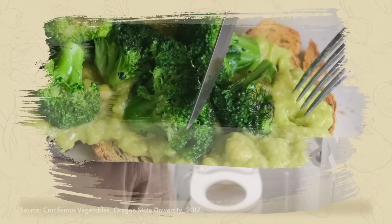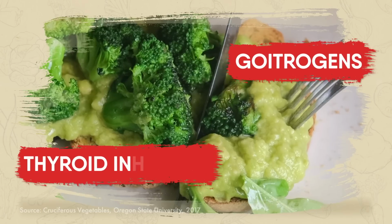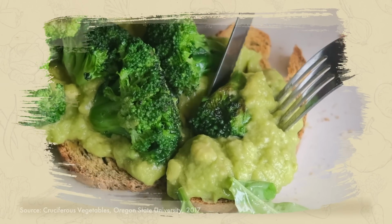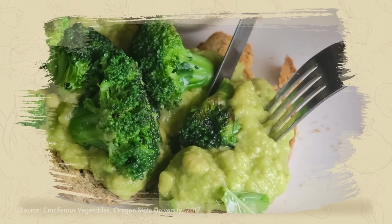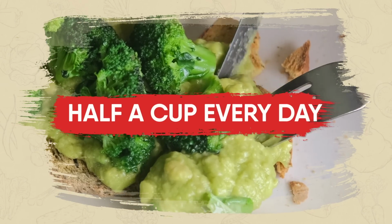But a word of caution. Raw cruciferous vegetables may contain goitrogens or thyroid inhibitors. If you have known hypothyroidism, then steaming broccoli can help. Also, keep the serving under half a cup every day.